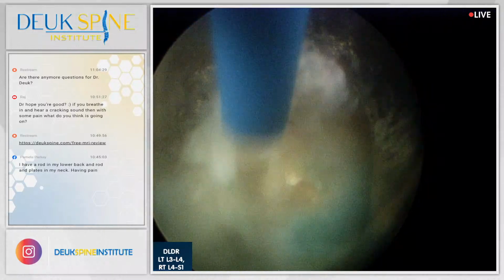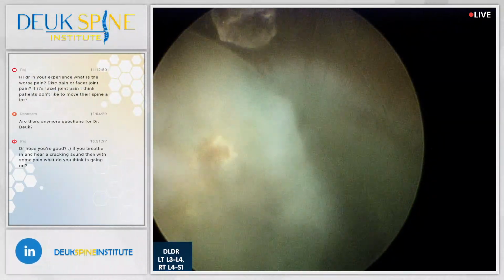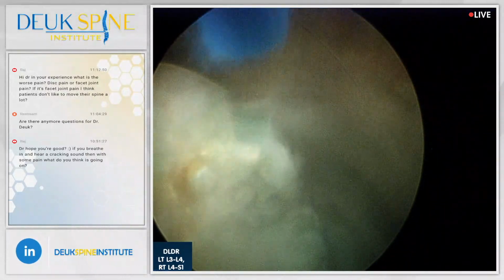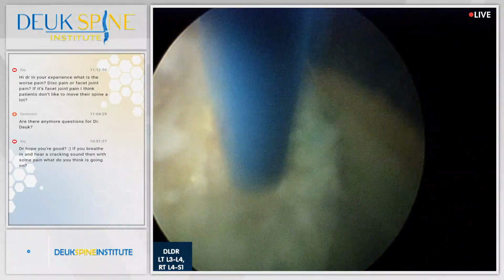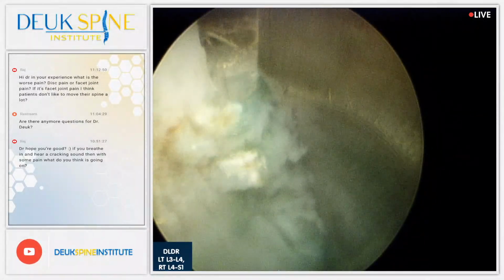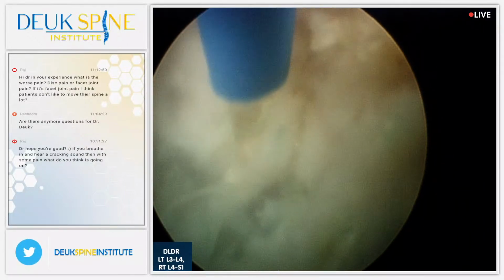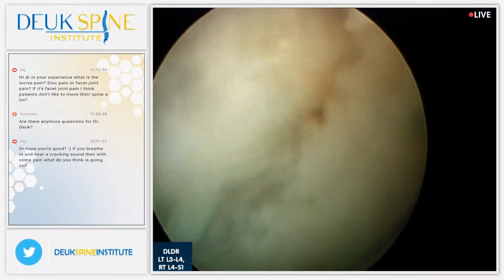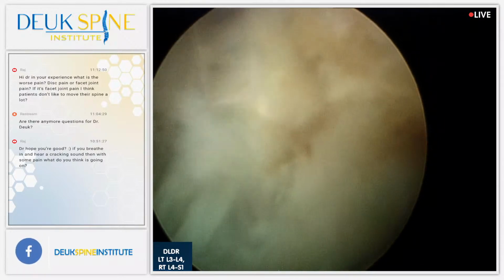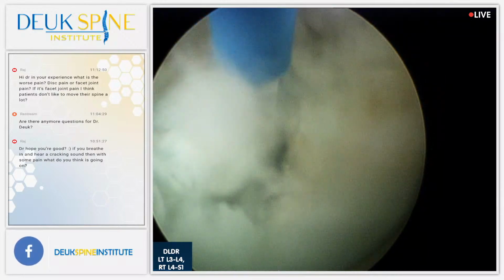It's right here. You see it? Yes, we do. A lot of scar tissue. It's the white stuff around it. How do you get scar tissue? The answer is inflammation. This blue stuff is the nucleus. It causes inflammation in the annular tear. That inflammation causes scar tissue over time. It doesn't happen overnight. It happens over many months and years.